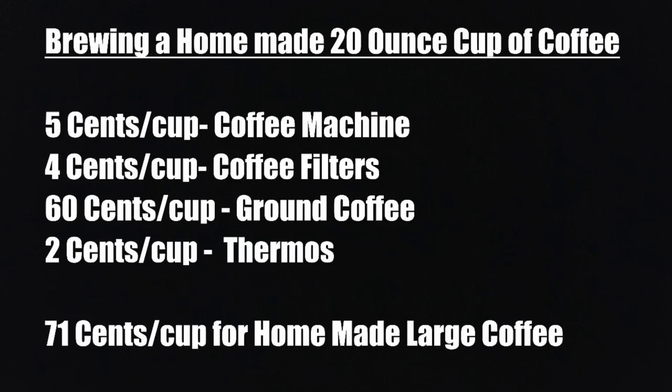So what does everything add up to for brewing my own 20-ounce cup of coffee at home? Well, looking at all the costs, here's what it comes down to. It costs 5 cents per cup for the cost of the coffee machine, 4 cents per cup for the cost of the coffee filters, 60 cents per cup for ground coffee, and 2 cents per cup if you factor in the cost of the thermos. This comes to a total of 71 cents per cup of coffee if I made that same large 20-ounce coffee at home rather than buying it at McDonald's or Tim Hortons.